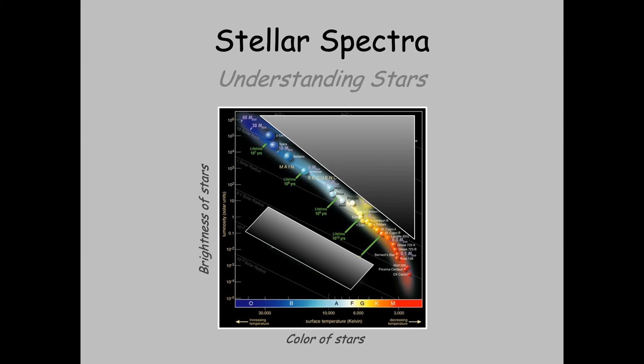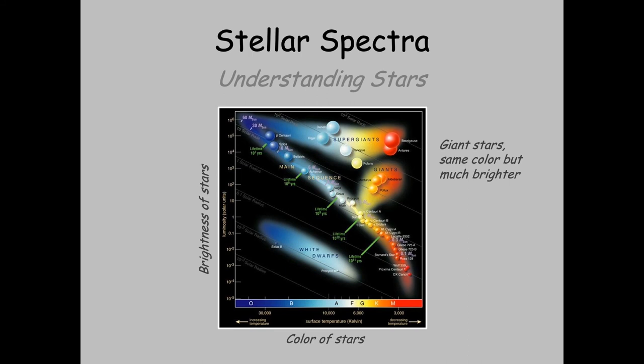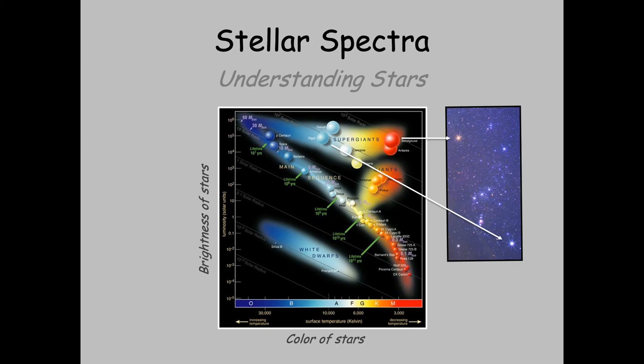But there is a complication in this plot, which is that you also have giant stars, which are much brighter and can have the same exact colors as your main sequence star. So the picture is quite confusing. An example of giant stars is Betelgeuse, which you can find in the constellation of Orion, and Rigel, which is a bright giant blue star, also in the constellation of Orion. To understand whether you're looking at a giant star or at a fainter normal star, you need to take spectra.